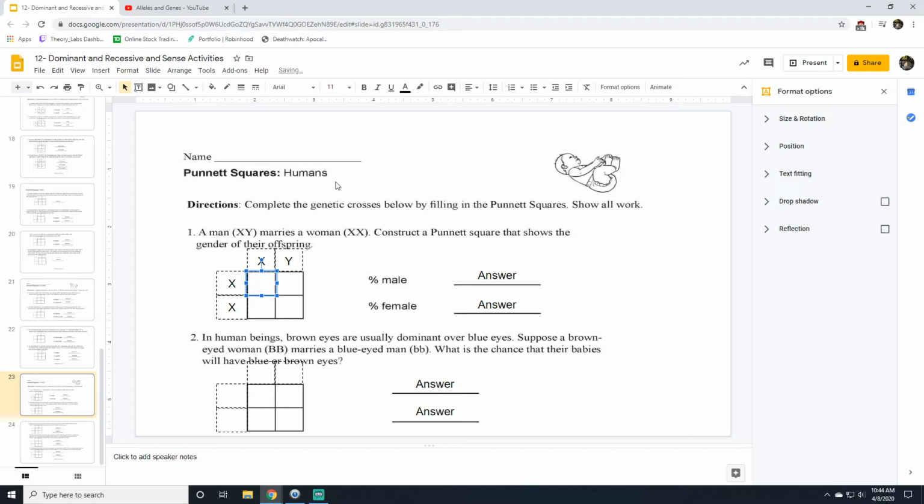And I've got to make these 11 again. I think the assignment might already be up on the stream, but give me a little bit to fix it so that you all don't have to do that part.